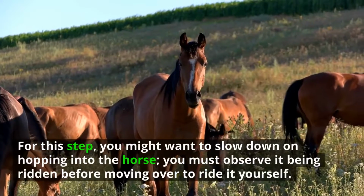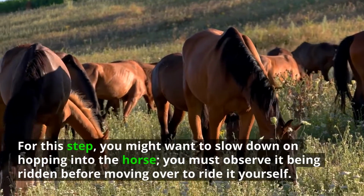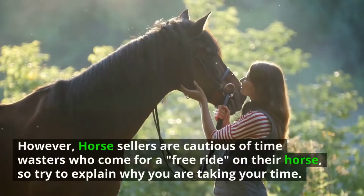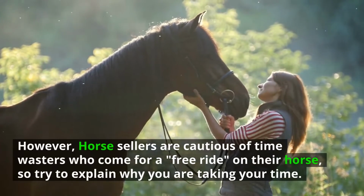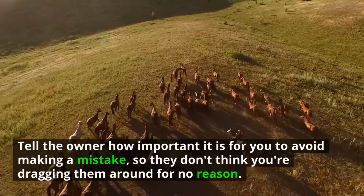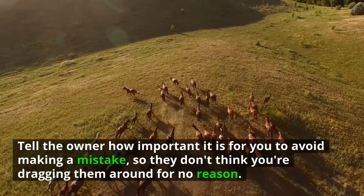For this step, you might want to slow down on hopping into the horse. You must observe it being ridden before moving over to ride it yourself. However, horse sellers are cautious of time wasters who come for a free ride on their horse, so try to explain why you're taking your time. Tell the owner how important it is for you to avoid making a mistake so they don't think you're dragging them around for no reason.